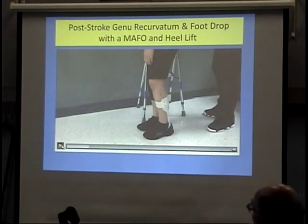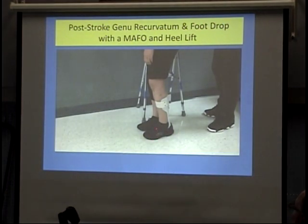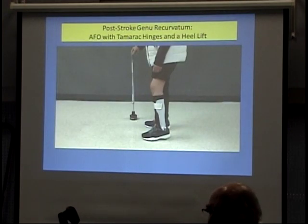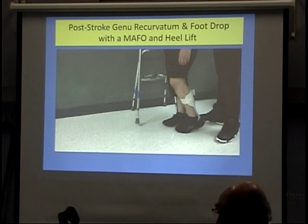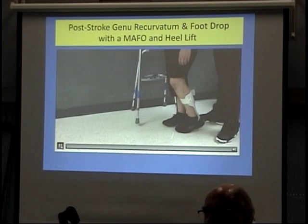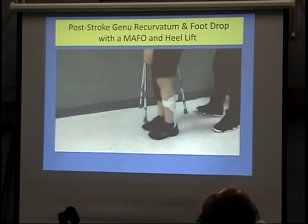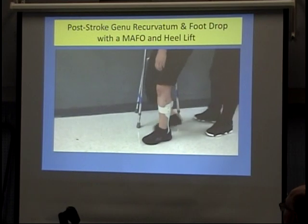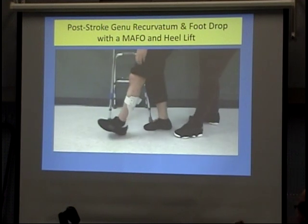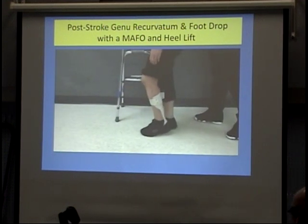So, look at the ground reaction force. Not quite where we want it. I'd like the knee to be further forward. But it's much better than it was before. So, Jeff, we need to work on these slides with this. So here she is with an AFO and a heel lift. And the heel lift is going to shift the weight forward. It's almost like wearing high heels.